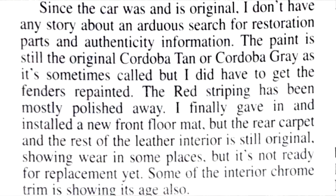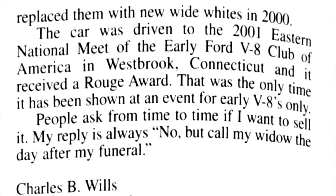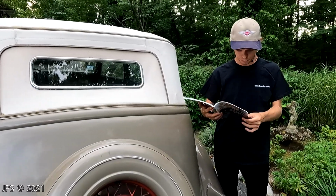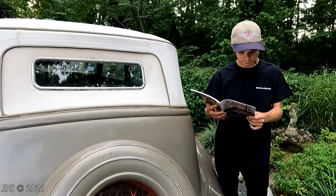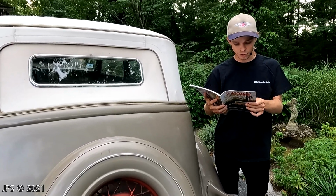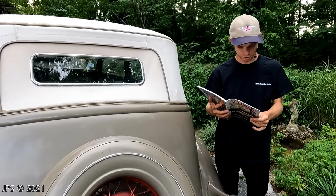And in this article, Charles writes a little bit about some interesting tidbits about the vehicle, talking about the original paint, the Cordoba tan or Cordoba gray paint that is mostly original on this vehicle, as I've already talked about in this video. He talks about how the engine was rebuilt in 1985, the exact year, by a company called Knight Engineering. The tires looked to be nearly new when he bought it in 1968, but although they still had plenty of tread, I replaced them with new white wides in 2000, he writes.